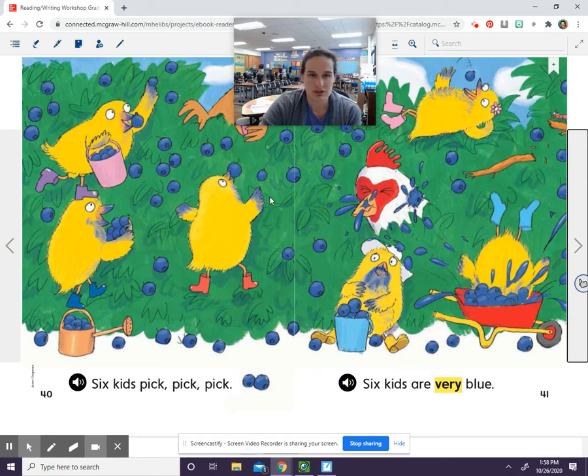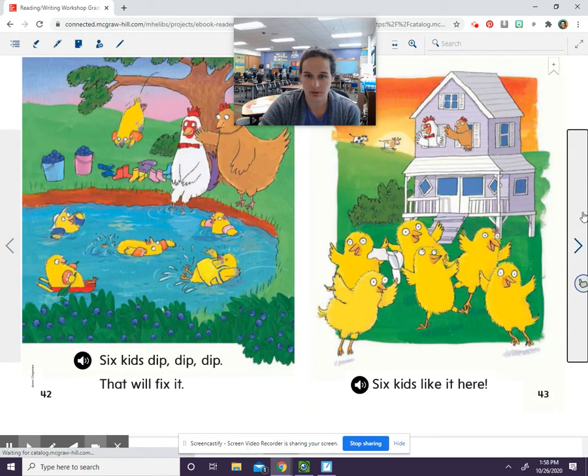Now, could chicks really collect blueberries and put them in pails and wheelbarrows? No, that's what makes this a fantasy story. Chicks can't really do those things. Let's take a look at the end of the story.